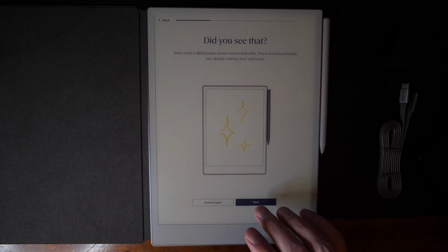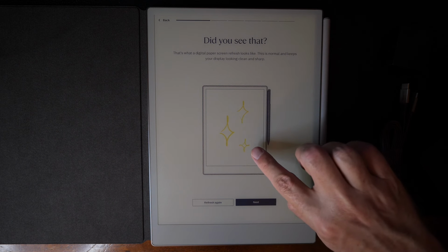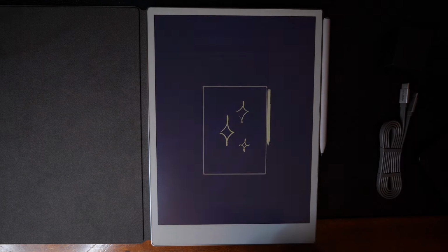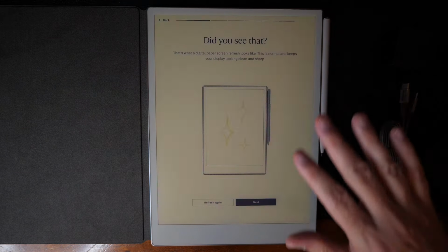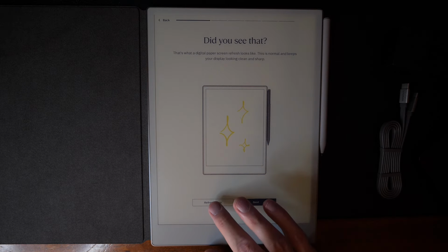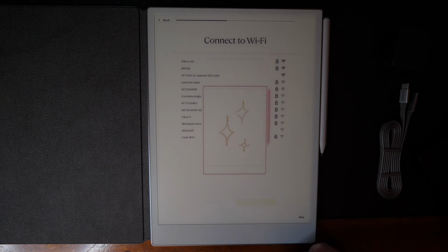This is what a digital paper screen refresh looks like. Huh. Okay, I've never seen a refresh look like that. I'm going to be curious to see what it actually looks like. Let's do that refresh again. Okay, I'm sorry. This is the refresh. That's fine. I thought they were saying that the image in this picture was like a bunch of stars were going to appear, and that's not the experience. This is the experience. Yeah, that's absolutely normal, of course.